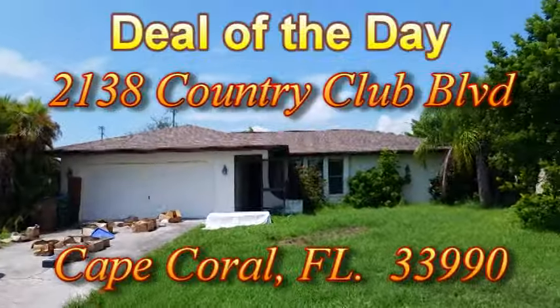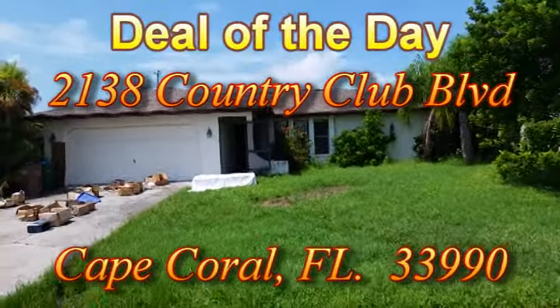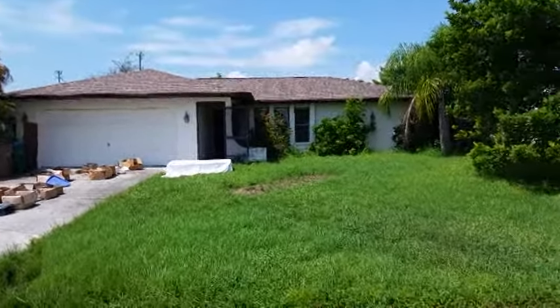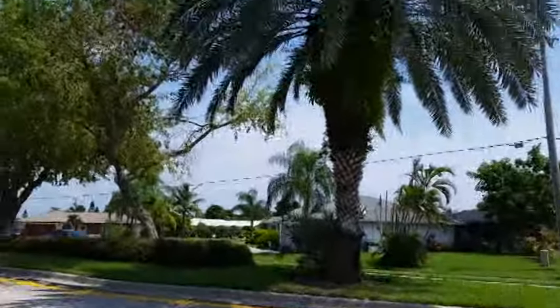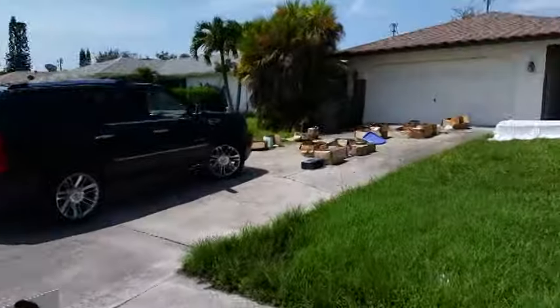We're standing in front of 2138 Country Club Boulevard. This is today's deal of the day. This is a home that we just purchased. This one was purchased from a normal person who just had to move. We're on Country Club Boulevard, which is a semi-busy road, but it's a beautiful area filled with palm trees, and we're in the heart of Cape Coral.